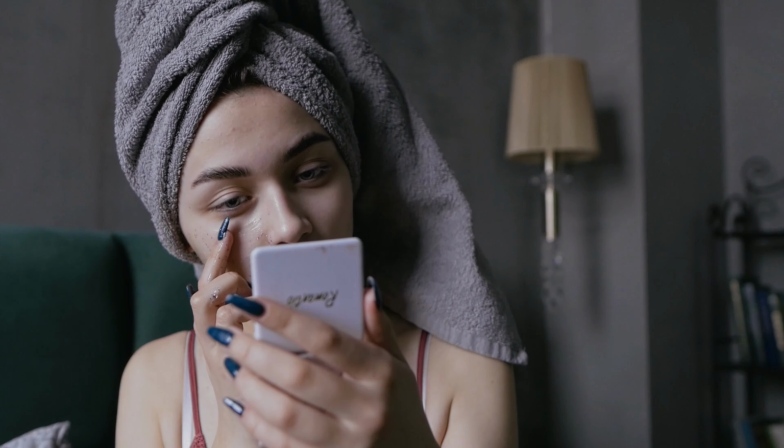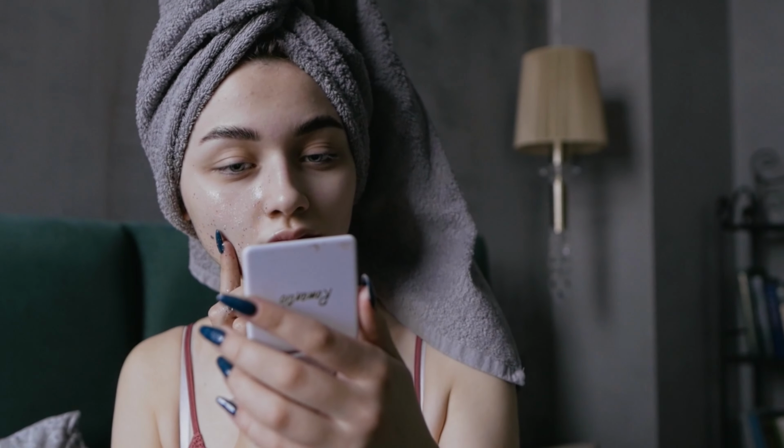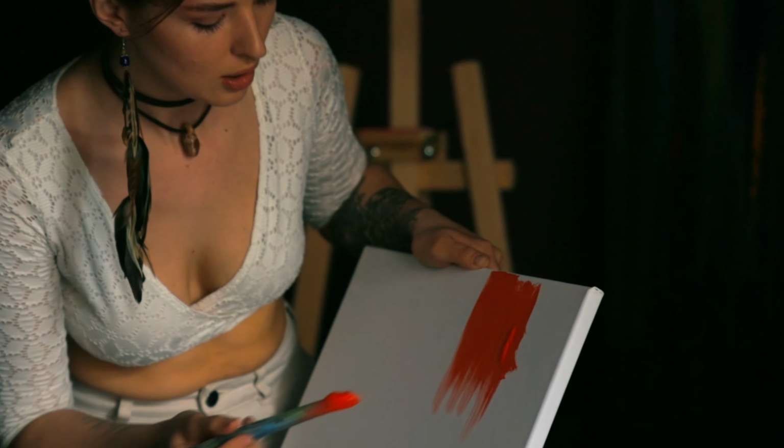When your skin's barrier is compromised, water evaporates out of your skin at a rapid rate. When that happens, your skin panics. It pumps out excess oil to overcompensate, causing breakouts and pimples, while the deeper layers dry out, causing micro wrinkles and chronic inflammation. That's where the Korean skincare philosophy comes into view, seeing the skin not as a canvas to be scrubbed, but as an ecosystem to be fed.